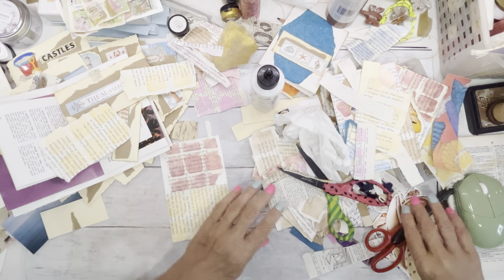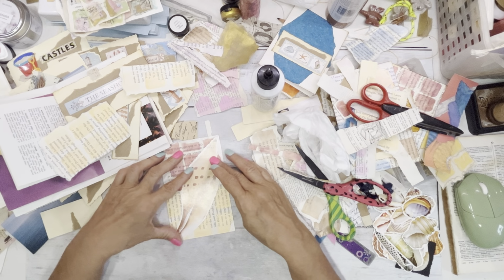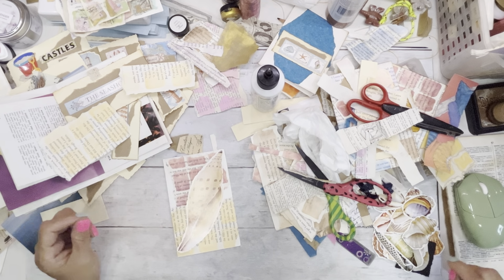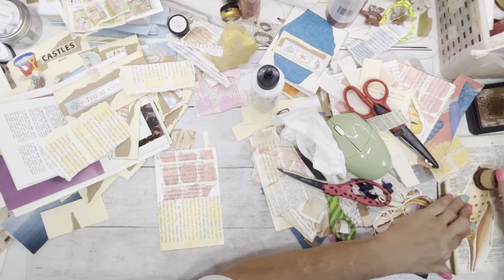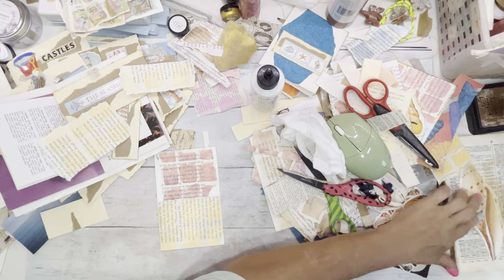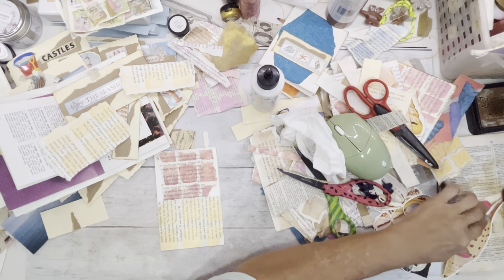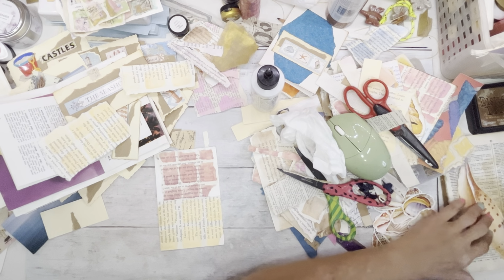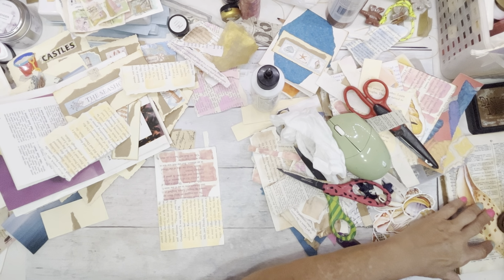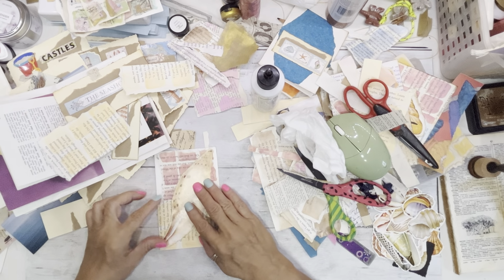Cute. Okay, now we got kind of seashell put on. Ooh, that's gorgeous. Oh, should I? All right, let's do it. Oh, that's gorgeous.